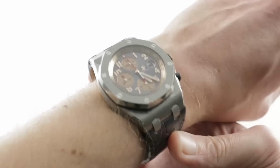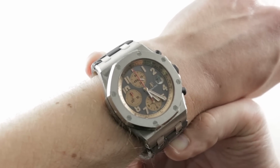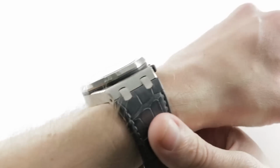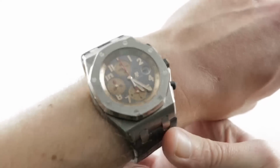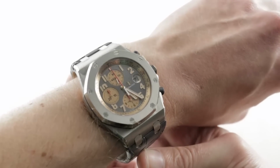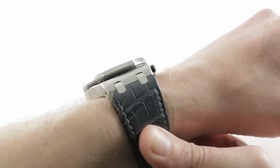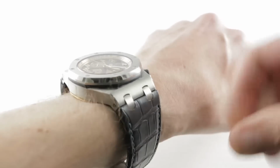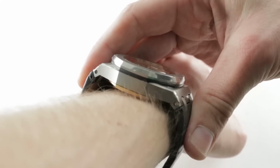Now you can see the watch on my wrist is large at 42 millimeters. It's the classic Royal Oak 42, which actually wears more like other brands' 44 or 45. My 16 centimeter circumference wrist wears it well. You can see I haven't strapped it down completely, but it is a thick thing, measuring a full 14.4 millimeters thick.